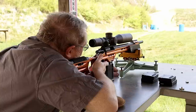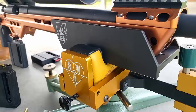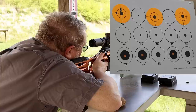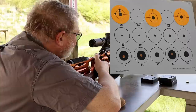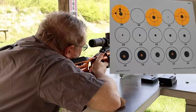All right, folks, we got old DM on the bench. I have no idea what ammo he's shooting, but it's a Vudoo and MPA chassis, as you've seen. Vudoo, MPA chassis, Tikka T1X, CZ452. Who comes out on top today? It absolutely won't be the guy that shoots the camera, though. Five apiece on each target. I think I need a Vudoo 360. That's what I think.